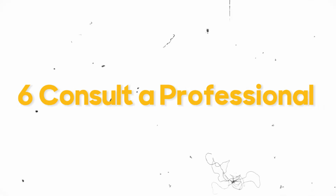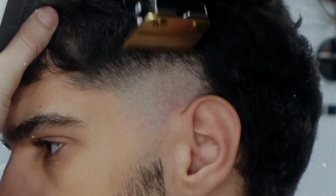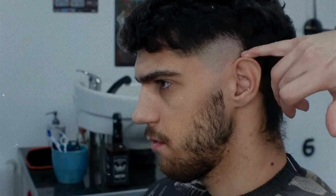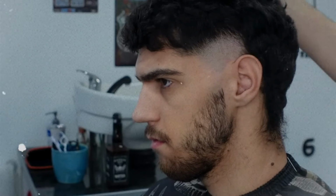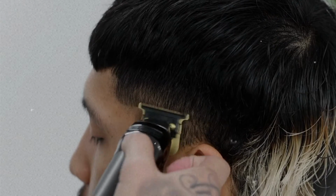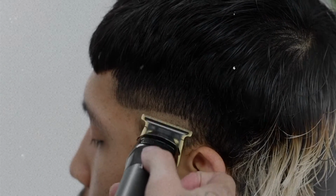6. Consult a professional. It's always a good idea to consult with a professional hairstylist. They can assess your hair, face shape, and personal style to recommend the best mullet style for you. They can also provide guidance on how to maintain and style your mullet.